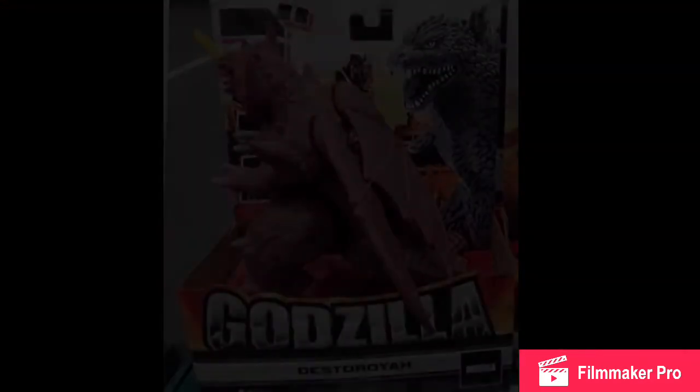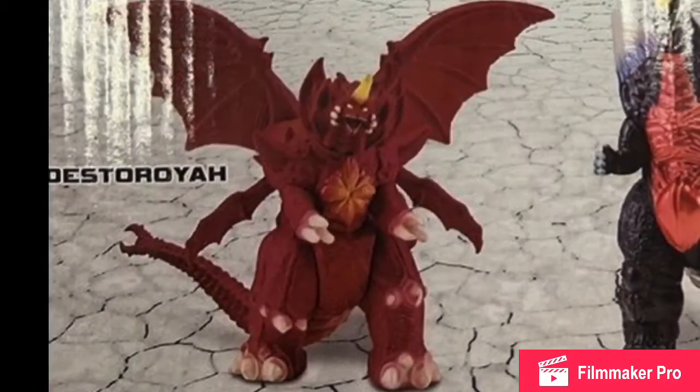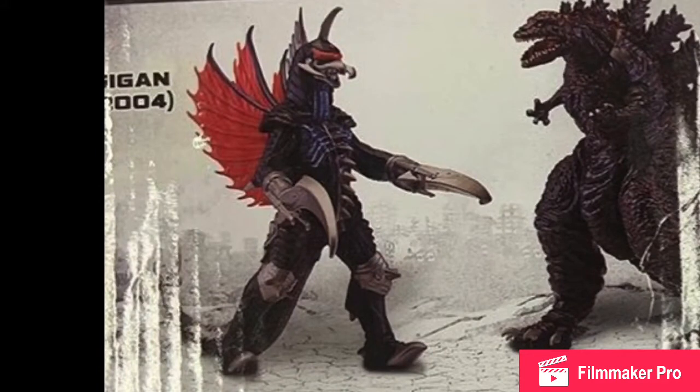And then there's Destroya, which doesn't look too bad, I guess. But, you know, it's still kind of a low quality figure. And then I think the best out of all of these is Gigan 2004, and the only image that we have of that is the box version on the back of the boxes, that says collect them all and has all the other figures. Out of all of them, Gigan 2004 looks the best, though we'll get our final judgment once we get an actual image of the figure itself, to see if it's actually looking good or not.